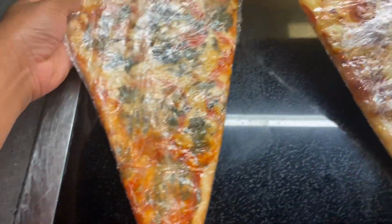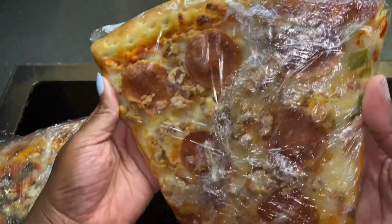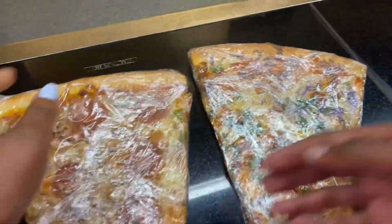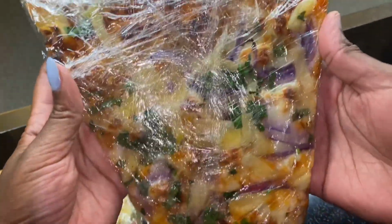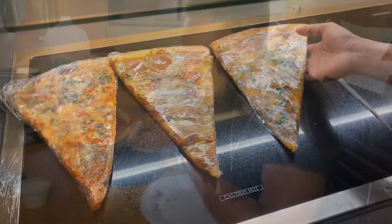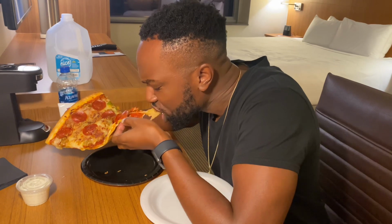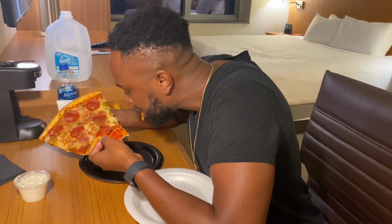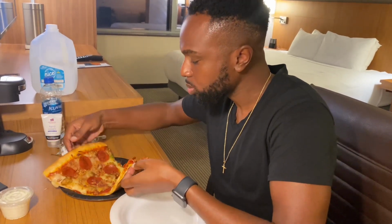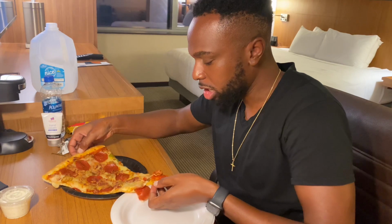So we got all 3 slices of these huge pieces of pizza for less than $6. The Too Good To Go app is a game changer. Whether you're a family or a single individual, this app will save you some serious cash when you are here in Chicago. It's actually really good. It looks good and it smells good.